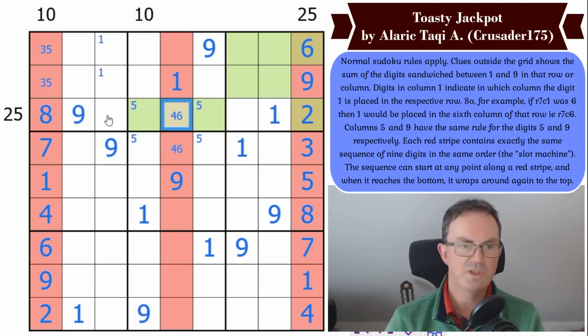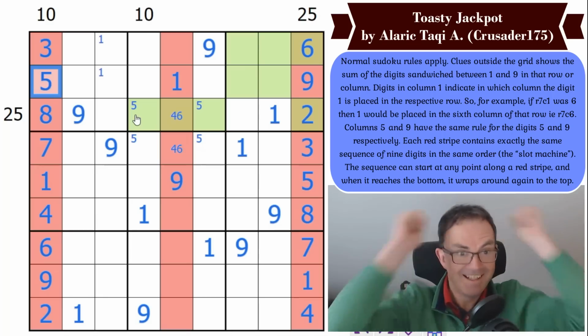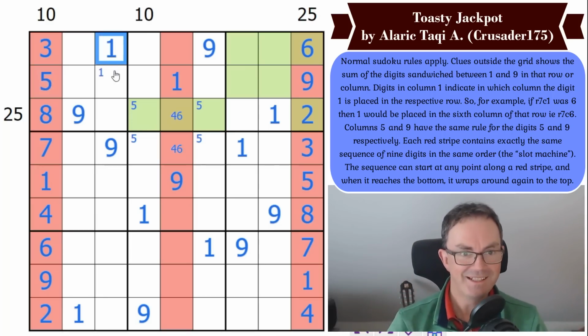Oh, I see, it's all indexing itself now. So 2 has a 3 below it, so on the slot machine, that's 3, that's 5. Oh! That's 3 in the corner. That's 3 in the spotlight, losing its religion. This is absolutely ridiculous. So have I done all the 1s?